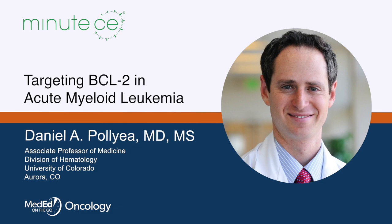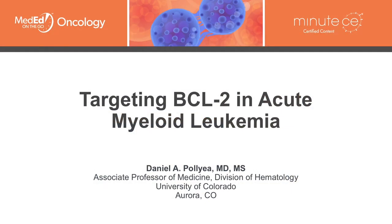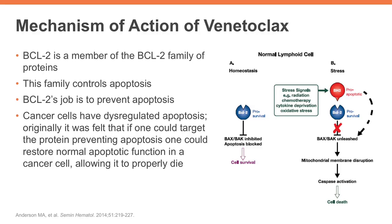I'm from the University of Colorado, and this presentation is entitled Targeting BCL-2 in AML. BCL-2 is a member of the BCL-2 family of proteins, and the job of this family of proteins is to control the process of apoptosis. The job of BCL-2 specifically, the BCL-2 family member within the family of proteins, is to prevent apoptosis. It's an anti-apoptotic protein. And cancer cells, we now know, have dysregulated apoptosis.